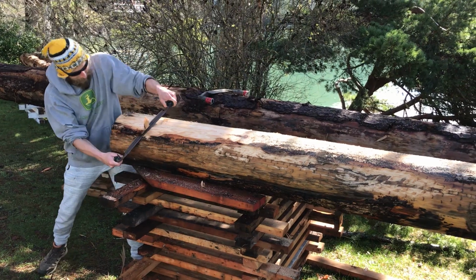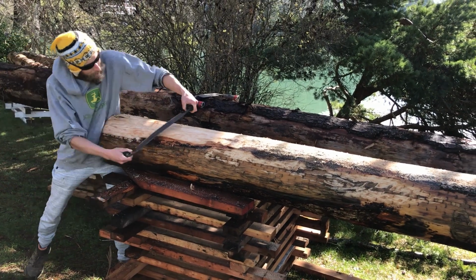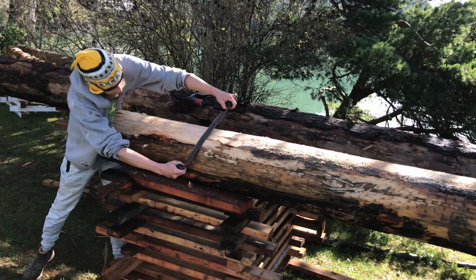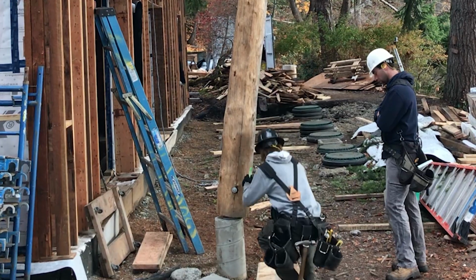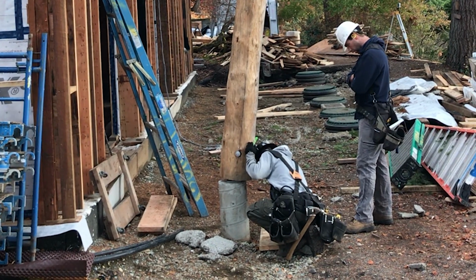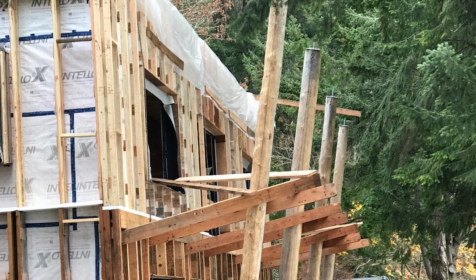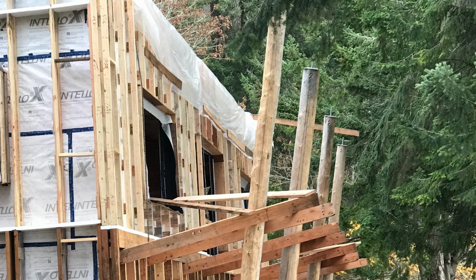And what would be considered industrial waste, we repurposed that as part of the architecture. And we located those columns inspired by how the trees face the direction of the sun at a specific angle to mimic nature. And to me, that's one of the strongest biophilic elements in the design of the building.